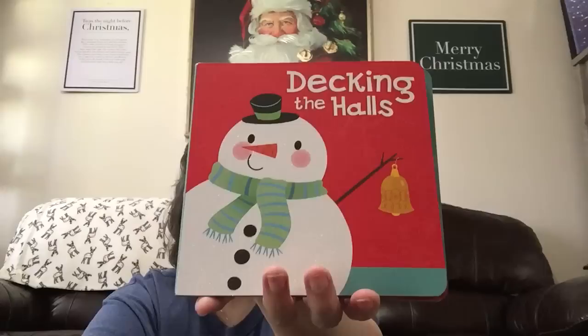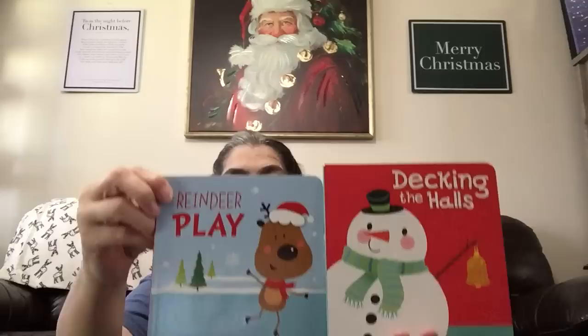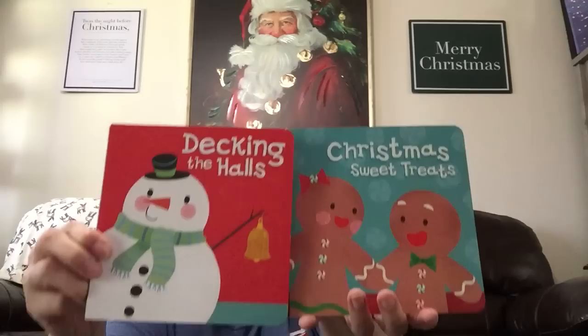Now, going with the Christmas theme as well, as you guys know, Wildfire, my middle daughter, absolutely loves books and wants to have a collection of books for her son, my grandson. He's the youngest addition to the family. So I picked up these little books right here. The first one is Reindeer Play. Then there's Deck the Halls. I think something goes with this Reindeer Play because you can see the size is different. I think I'm missing one that goes with this. This one is definitely just two. It is Decking the Halls and Christmas Sweet Treats. There's only two of these size. How do I know that? It shows it right there in the back.